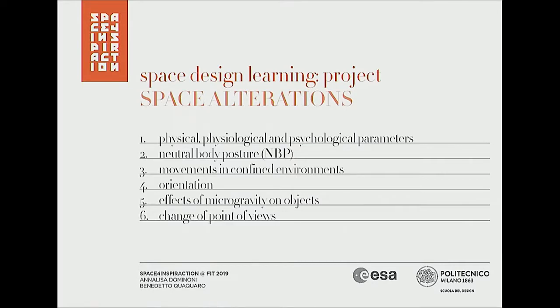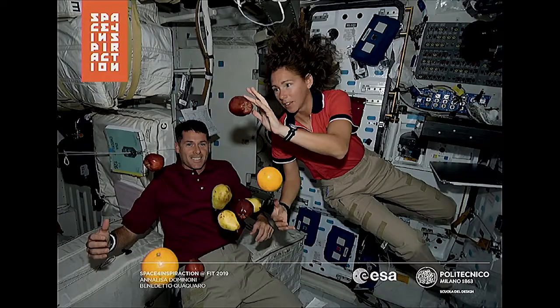As designers, we take into consideration this list of requirements. For us, these are the most important: the orientation, the effect of microgravity on objects, the change of the point of view, because you don't have a direction, all the changes related to physical, physiological, and psychological parameters. You know that in space the neutral body posture is the new posture that the body assumes, and the movement in general inside confined environments.